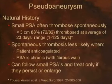Another factor that plays into your decision whether to inject or to treat pseudoaneurysms is the natural history of untreated pseudoaneurysms. And actually the natural history is pretty good. This is a very nice study that came out in the late 1990s that followed a series of small pseudoaneurysms. They defined small as pseudoaneurysms that were less than 3 centimeters in size. And pseudoaneurysms in that size range thrombosed spontaneously at a rate of 88%, 72 out of 88.